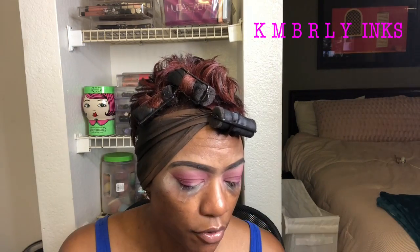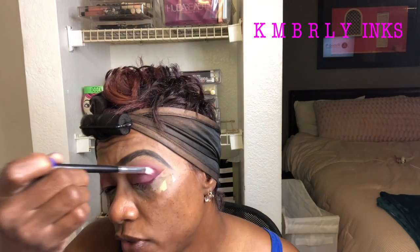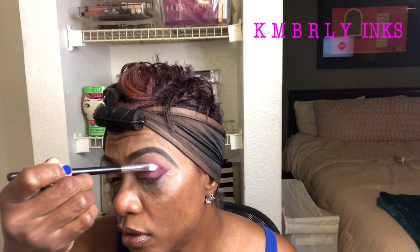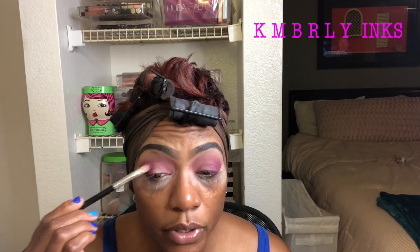So I'm going to have to spend some time on this side. This is a good brush. That little point right there is great for this V, and right here to create that little V. I'm actually just packing this color on in the shape of the brush itself. We'll have to go in and blend it out, but yeah, I like it.